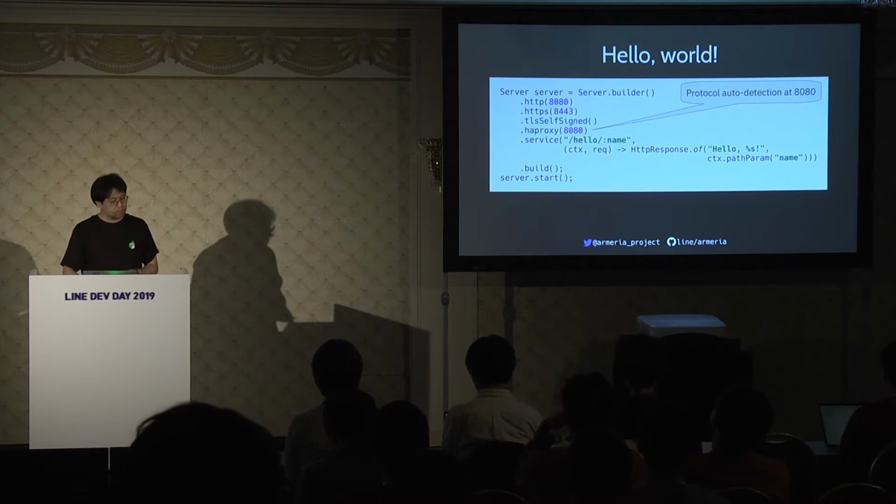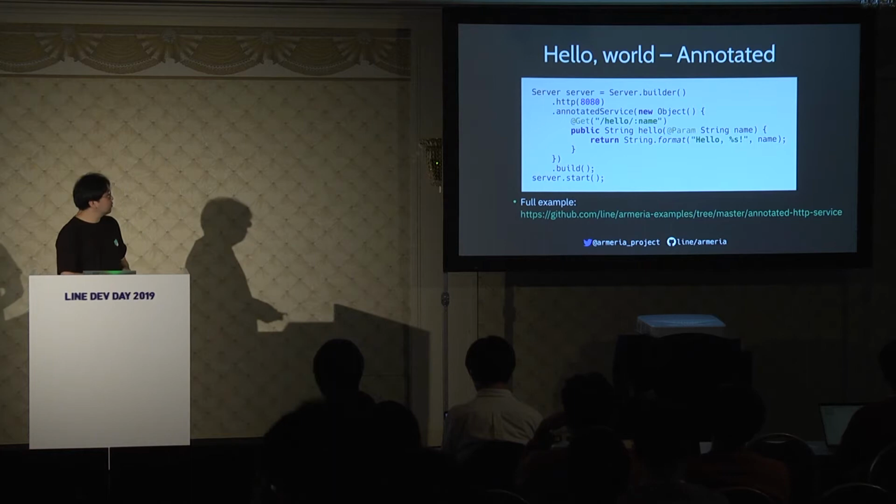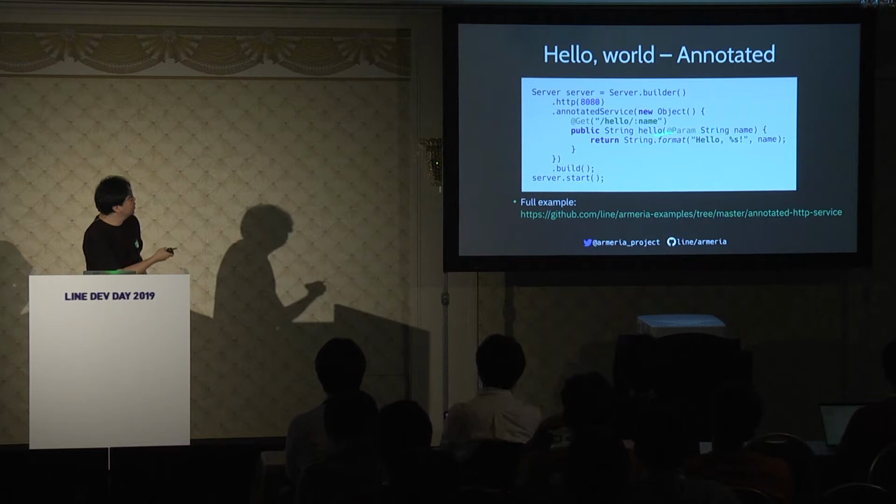You can also write your service using annotations, like you can do with many other popular web frameworks. The only difference from the previous example is that now the path variable is injected as a method parameter, and the response is automatically translated from a string to a response object internally and automatically.